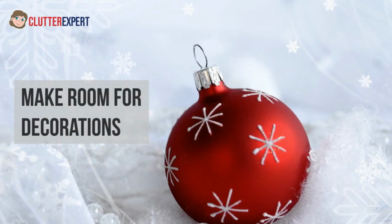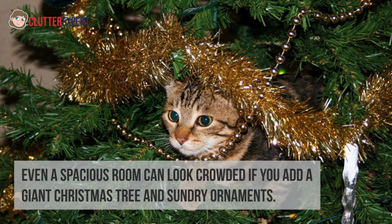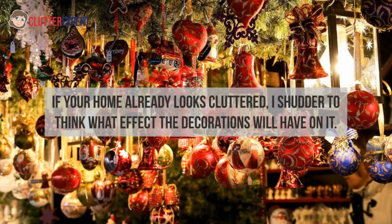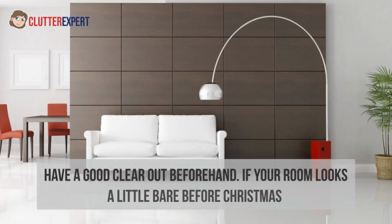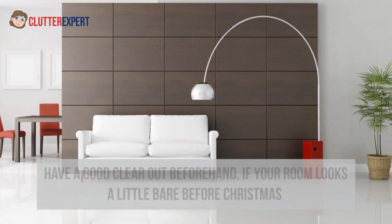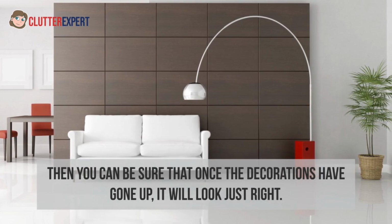Make room for decorations. Even a spacious room can look crowded if you add a giant Christmas tree and sundry ornaments. If your home already looks cluttered, I shudder to think what effect the decorations will have on it. Have a good clear out beforehand. If your room looks a little bare before Christmas, then you can be sure that once the decorations have gone up, it will look just right.